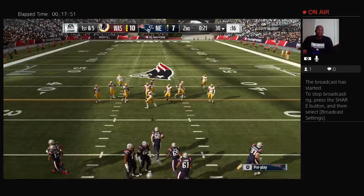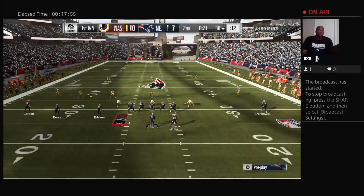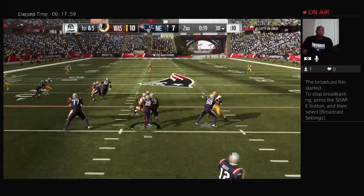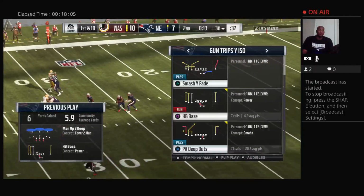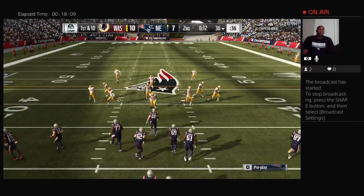A boost here to start the drive. After the penalty, it's 1st and 5. They'll run it now out of the gun. It's a pickup of 6 and good enough to move the chains. So from the 36 now, 1st and 10.